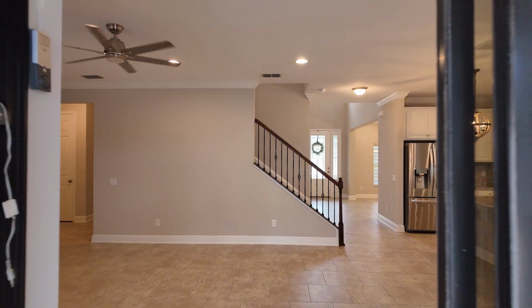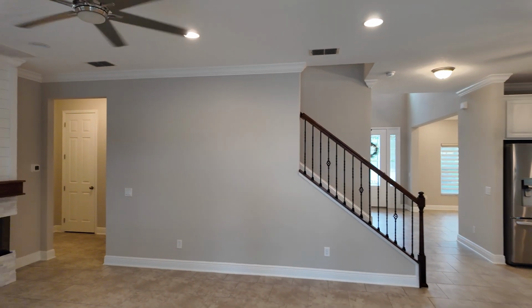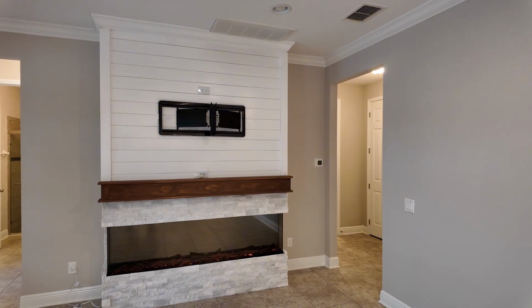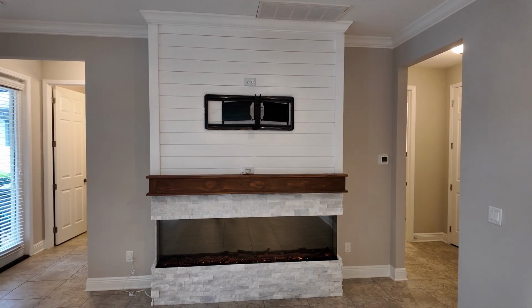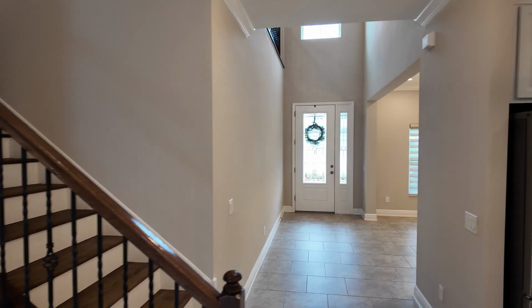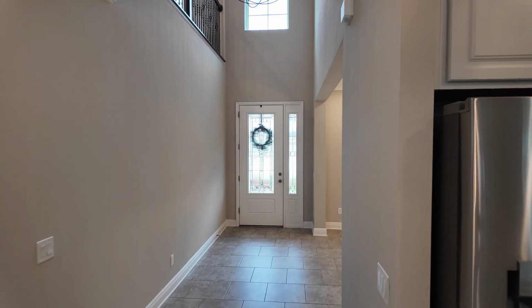And before I take you upstairs, I just want to show you a couple of things. So we did add this fireplace here. We actually bought this stacked stone, and we were going to add it to this wall here, but the job ended up being far bigger than we thought.